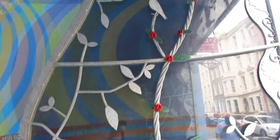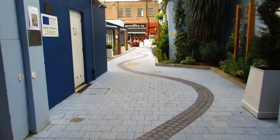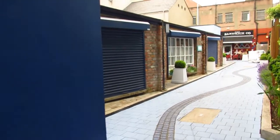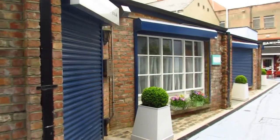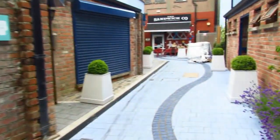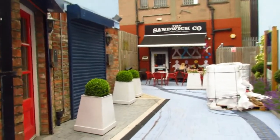I'm now at the Garden of Reflection. I'm going to show you around that. Everything's very blue here. Gate with a lot of nice detail in it. There's lots of little, what it intended to be is another kind of craft village. It didn't really turn out very well because a lot of the places are not open really, you know. But a nice little area, and the sandwich company is here, and you can eat outside and stuff like that.